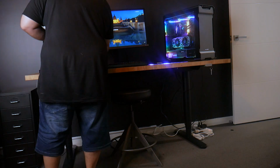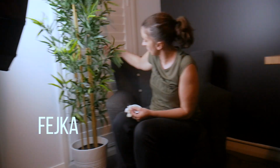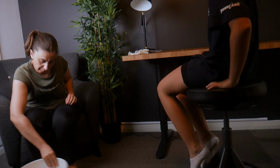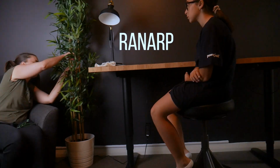But as I was anxious to get back online, we set the computer back up, brought in the armchair, which will be in front of the acoustic curtain, which I haven't got just yet, and a few other bits and pieces like this very classic looking table lamp called the Ranarp. And then we decided to call it a day.